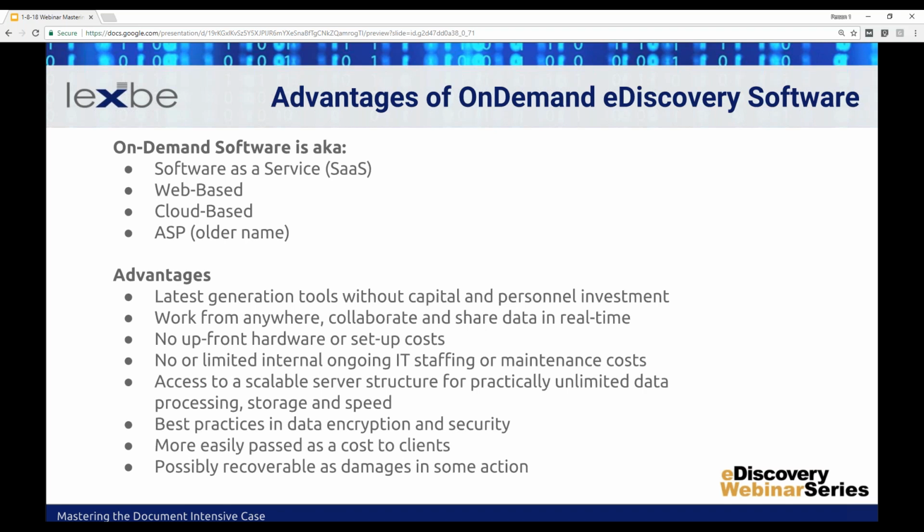Certainly cloud has been very popular. Web, software as a service, ASP, application service provider was an older one. What do you get with that as a small firm, a boutique firm? Well, one is that you get the latest generation tools without the capital and personnel investment to keep that up to date.